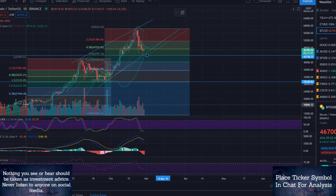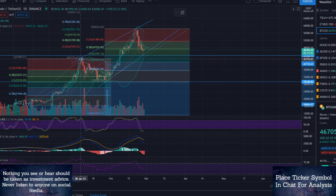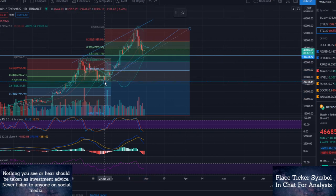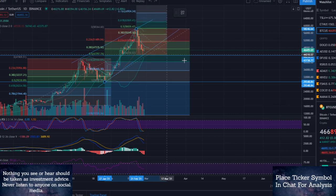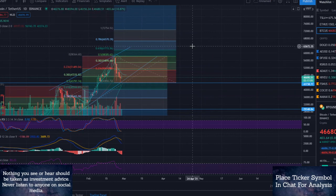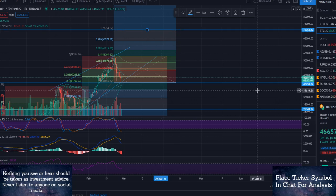So looking at this first impulse, when we did retrace, we retraced up to, alright, a little bit above 100% retracement, so about 110% retracement. So now let's go ahead and place that on the secondary impulse here and see where we can go. If we are anticipating another move like we saw the last time, we're looking at 100% retracement. That would leave us at $72,754 per Bitcoin.